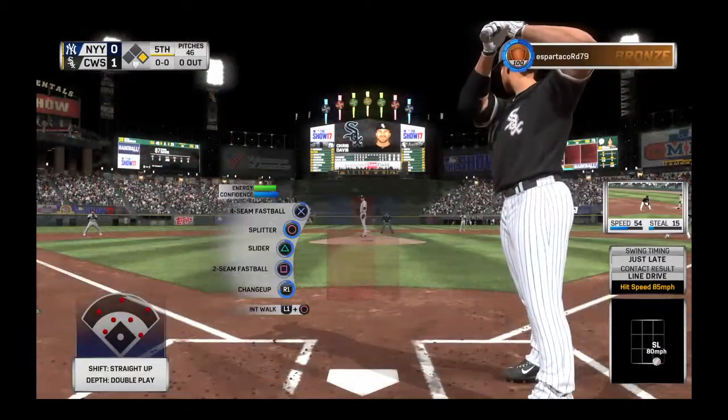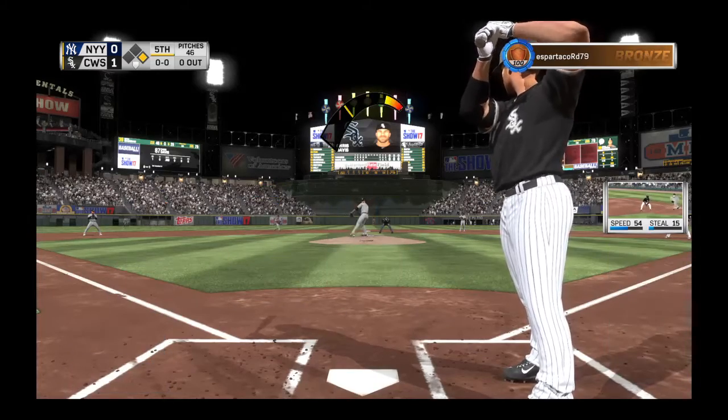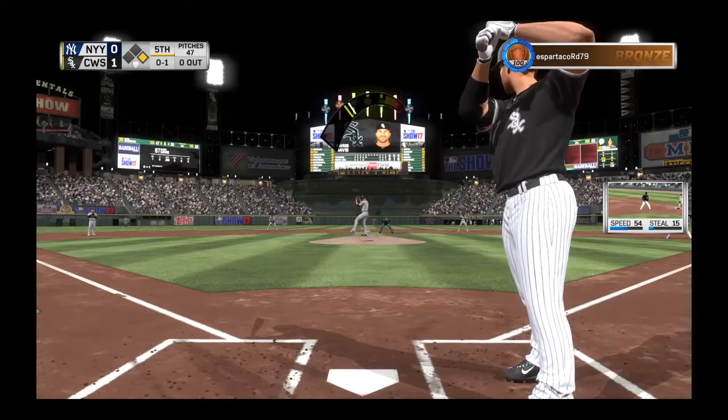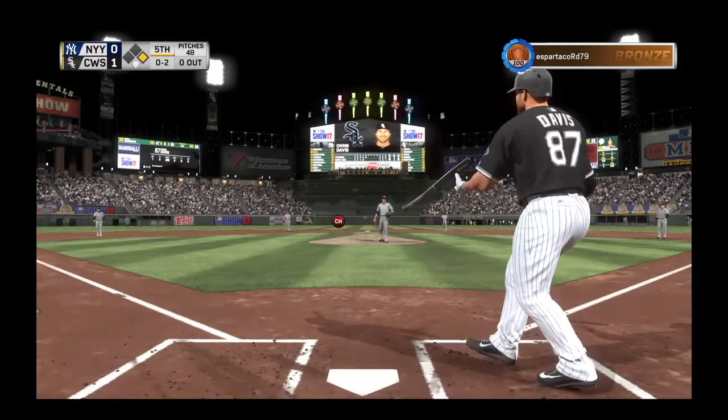Now in the box, Chris Davis. 0 for 1 for him here in this one. From the stretch. A swing and a miss at a ball down. In a double play situation, that's the location you want a guy to swing at. More than likely, he's going to beat it into the ground.